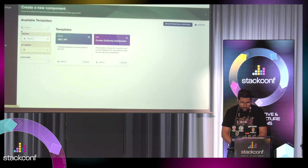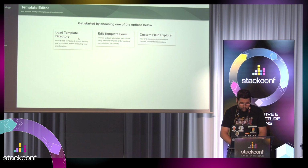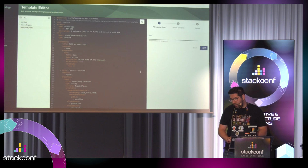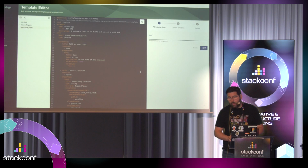So let's focus now on the templates. There is a powerful option that is this one, to template inline the software template.